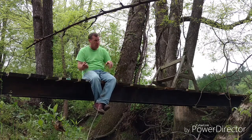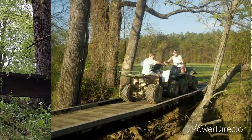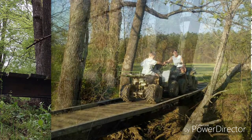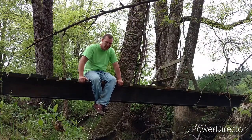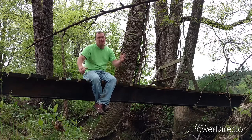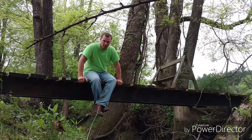I'm gonna put a picture right there. And I know there's kids. I tested it with grown folks on 4-wheelers before I had the kids on the bridge. I'm not an idiot. Well, okay, I wasn't an idiot that time. I did test it with grown folks.